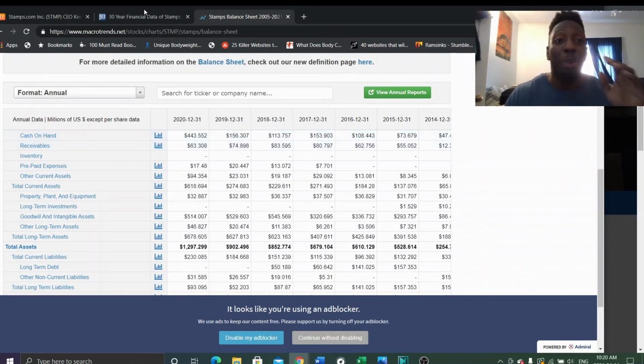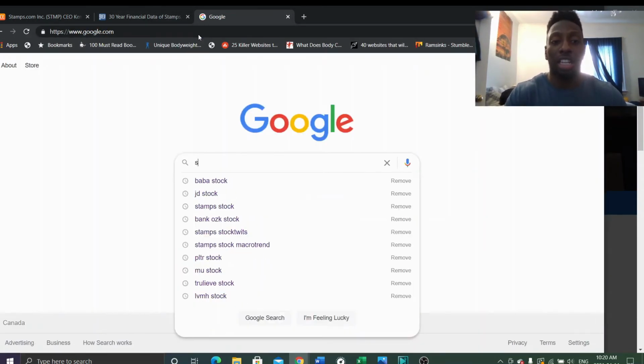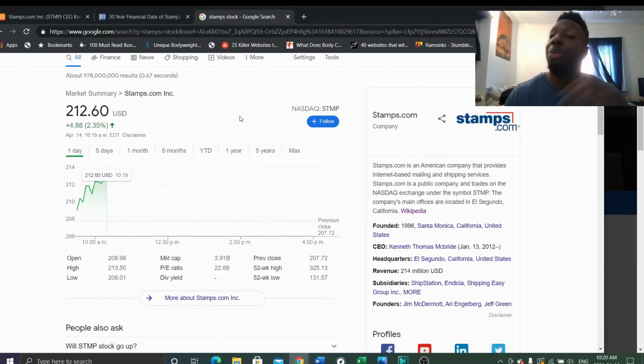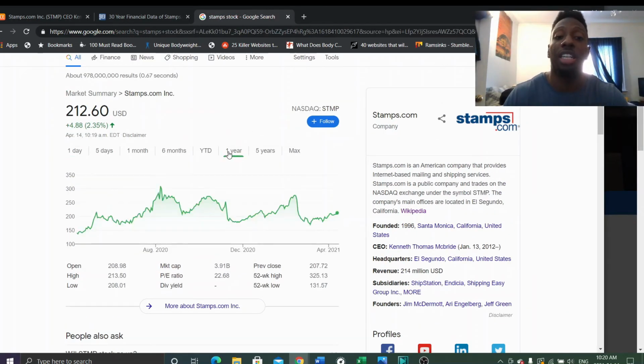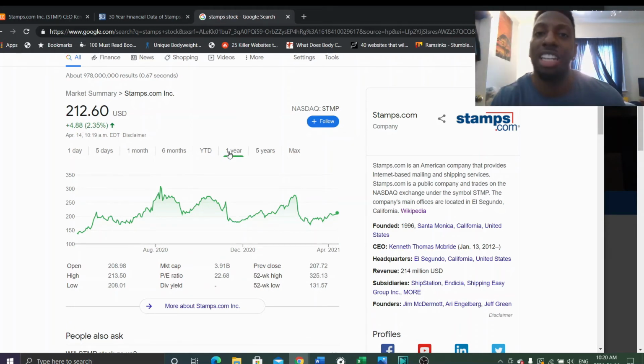They're just buying back their shares too, guys. And that's another thing. Stamps.com thinks the company is so undervalued that they're buying back their shares, like $60 million. They're seeing that their stock is so cheap, they're taking advantage of it. So, yeah, there's a lot to see right there.